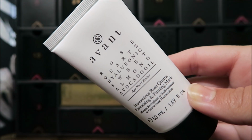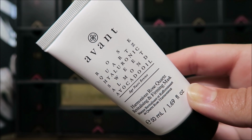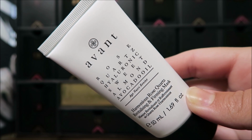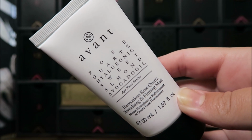They also included this Avant Harmonious Rose Quartz Revitalizing and Firming Mask, and I think I may have this product from earlier in the year from a BoxyCharm. If this is the same thing, then this is a full-size product, and it does retail somewhere over like $100, so that is very nice.